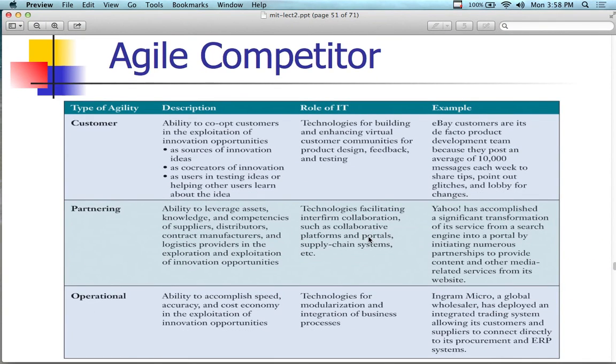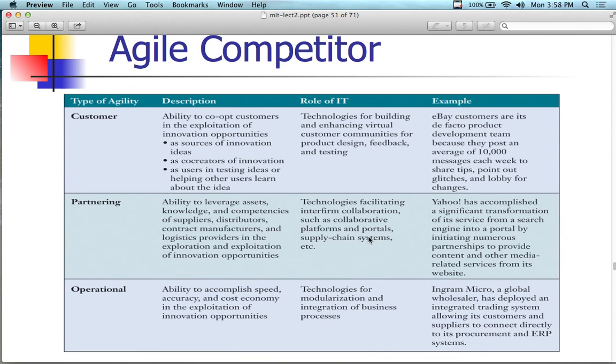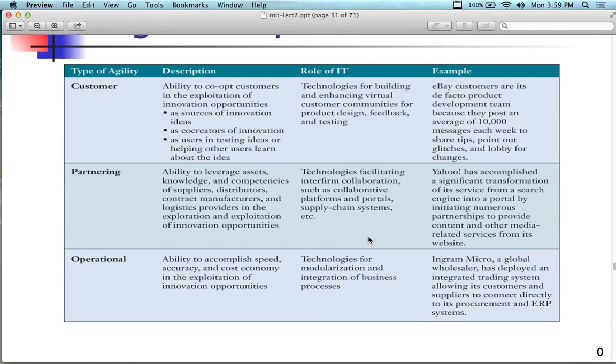Agile competitors, that's hard to compete. When you've got a company that can rapidly change, it's hard to compete with that. So you have to have some sort of an advantage to it, from the type of agility. If it's customer oriented, being able to sell to different customer markets, then you've got the role of IT in some examples. eBay as an example. Actually, eBay sells to everybody, works with everybody. They can adapt to almost anything. And that's why you can't tell who you're talking to on eBay.